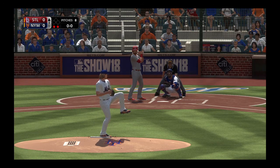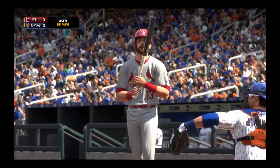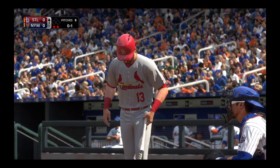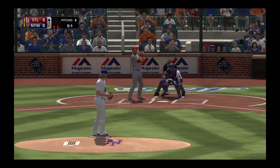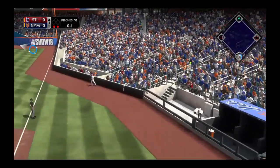He's ready. Here's the first offering. Fastball that he's way out in front of. A swing and a miss. Carpenter tends to have more success against right-handed pitching like this than he does against southpaws. Could be a comfort thing. Maybe he just picks up the ball a little better, but that's the book on him at this point.